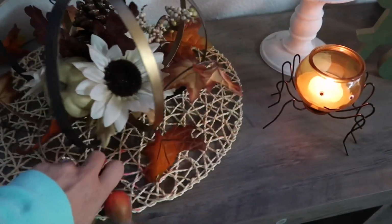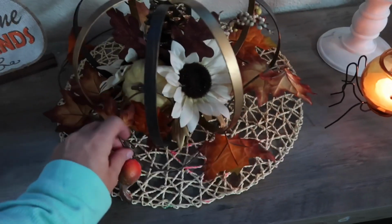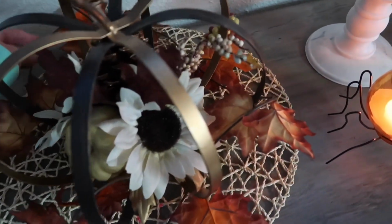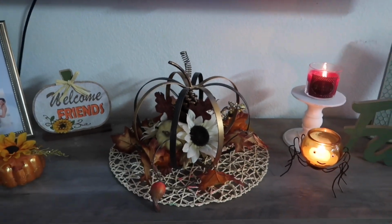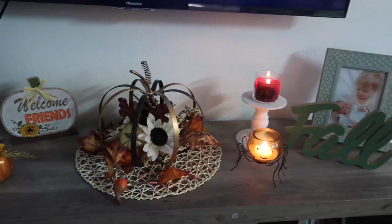I decided to add some more fall garland around this wired pumpkin right here. I just felt like it needed a little something, adds a little more color, and this is what the top of the bookshelf looks like now.